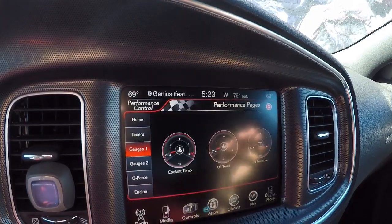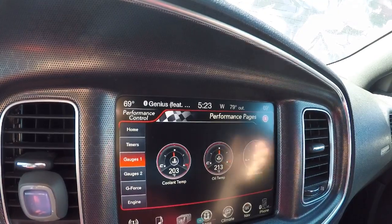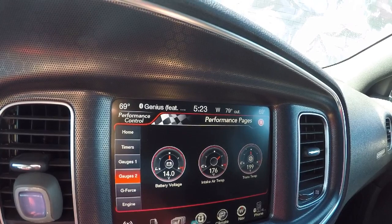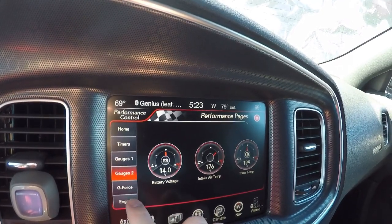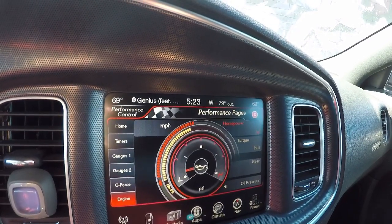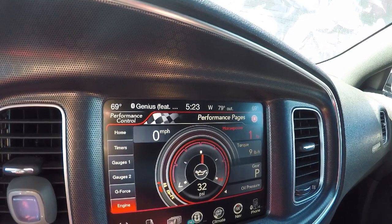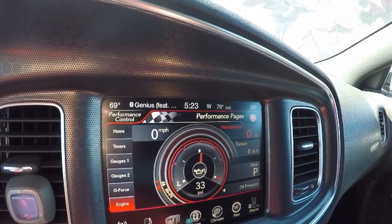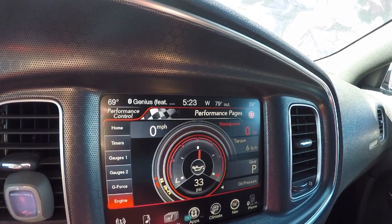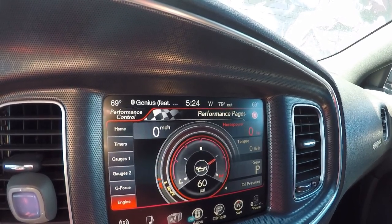Next, you have your gauges. Gauge set number one is your standard coolant temperature, oil temperature, oil pressure. What I like the most is moving on to the engine button. This will show you live horsepower feeds, torque feeds, what gear you're in, oil pressure, pretty much everything that you need to know, as well as a speedometer. So you can see here, just idling, the torque is actually moving, and so is the horsepower, but if we give it a little bit of gas, pretty cool.